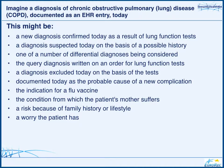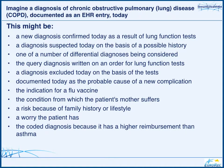It could be the coded diagnosis that's been formally documented because it has a higher reimbursement than asthma, and the patient's condition perhaps was on the borderline between COPD and asthma. Finally, it could be a data entry error that has been subsequently corrected. But of course, this historic entry will remain for legal purposes in the EHR database.